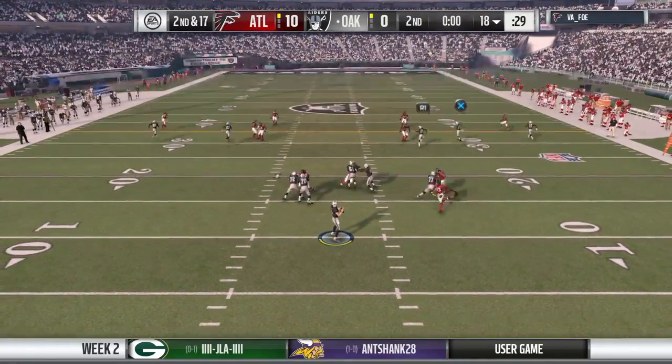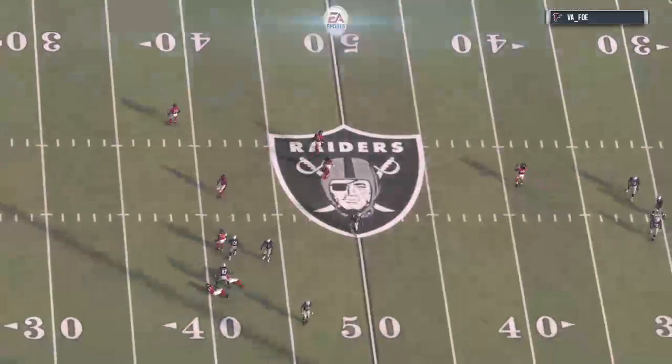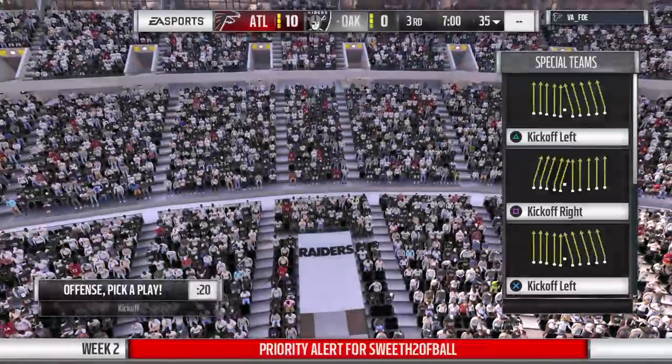The final shot here before half for Carr. He's going to let this one go deep. Into a double team, and it's intercepted. It's Desmond Trufant, and he will be brought down as time has now run out on this first half of action.